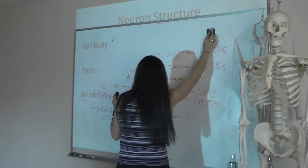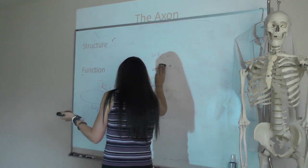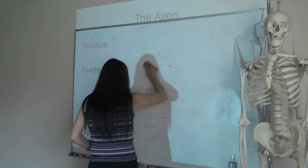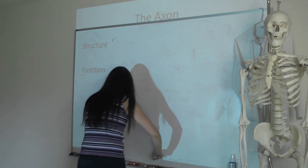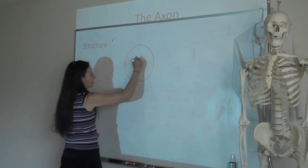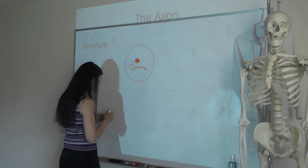So the axon is the big thing that's going to conduct this action potential or this nerve impulse. What does it look like? What's its function? Its function is to conduct the action potential. But its structure is that it's got this enlarged region that's leading away from the soma. Let's just go ahead and draw ourselves a neuron. So let's say this is our soma. It's got my nucleus here. So it's the brain of the cell.